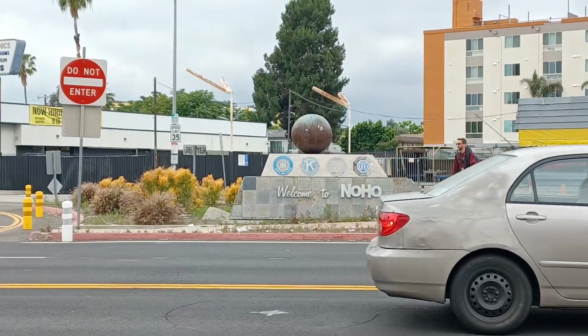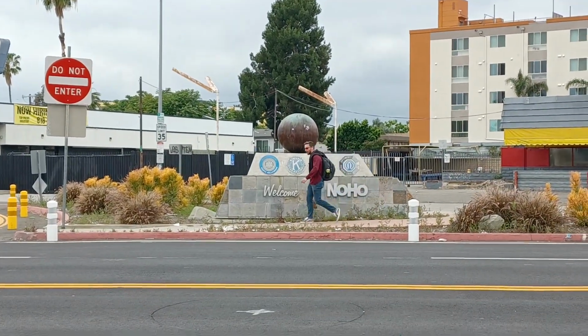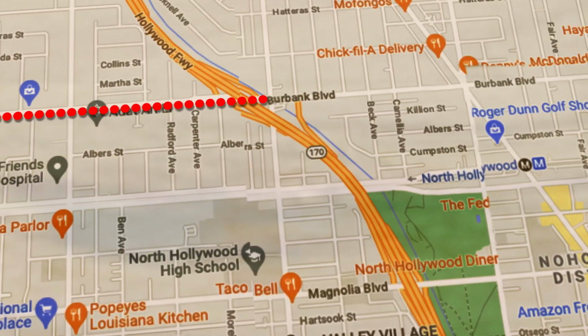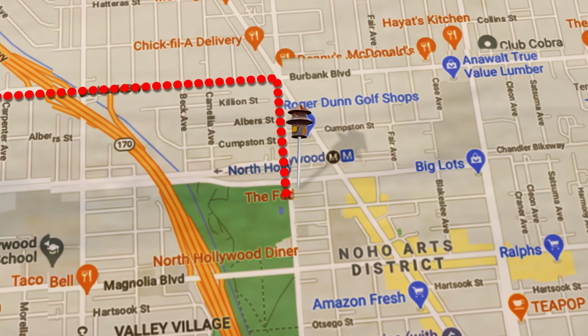east down Burbank Boulevard here, all the way down to North Hollywood. So I'll see you over there. So from that 500 that we saw there next to those radio antennas, I went east down Burbank until I got to Tujunga. I made a right, came all the way down to Tujunga over near Chandler Boulevard.